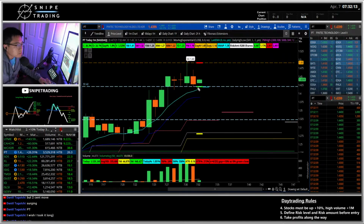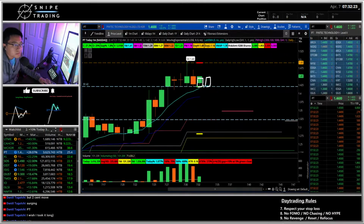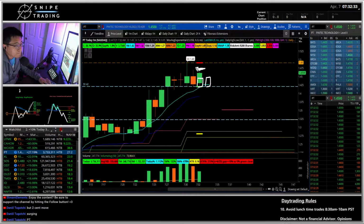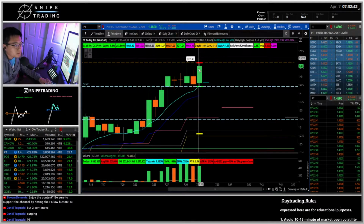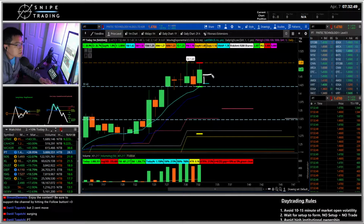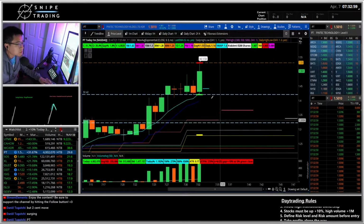Let's see how this candle behaves. I think 2 more minutes would be ideal. Alright, so this is a strong bounce. Yeah, so this is a strong bounce. So not a trigger yet. When you see a bounce this strong, you're gonna want to see one more candle, a lower high candle. But it could break too. If it breaks, then we're just gonna wait until another signal.